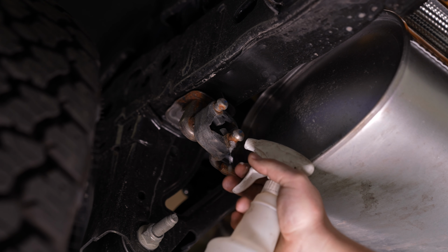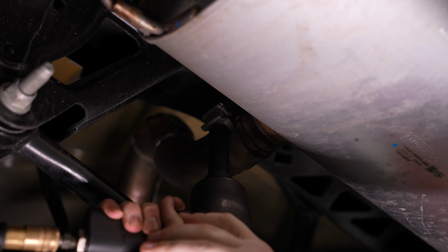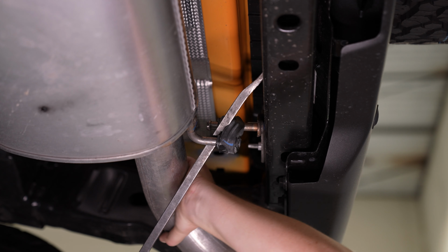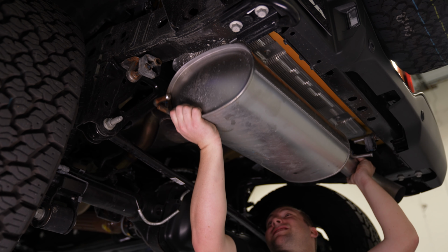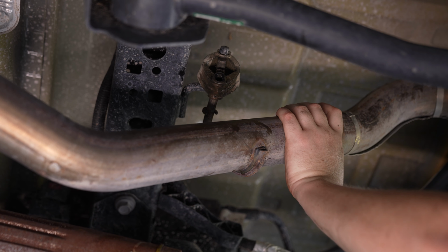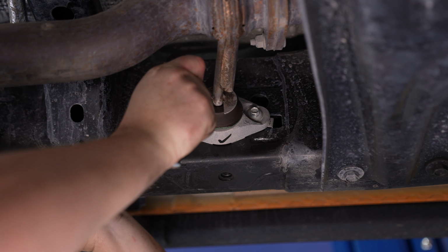First, get under your Bronco and spray down all the rubber isolators with some soapy water. Then we'll use a 15 millimeter deep socket to loosen this clamp. And now we can pry the muffler off of the two hangers. Once it's loose, you can twist it to remove it from the vehicle. Moving up to the next isolator, we can pry that off as well. The last hanger is by the flex pipe, and we'll unbolt this as it needs to be transferred.